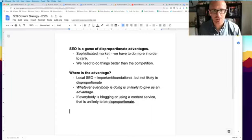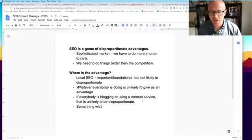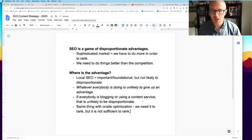This makes sense, right? If we're getting into a knife fight, I don't bring a spoon. I got to at least bring a knife, and ideally I want to bring a gun, right? So where's the advantage? So not local SEO. It's probably not in everyday blogging. Same thing with on-site optimization. We need it to rank, but it is not sufficient to rank, okay? I need to have a basically optimized website, like the kind of thing I would get from InvestorCare or whatever. I need to have the basics. I need to have my headers in place and all that stuff.